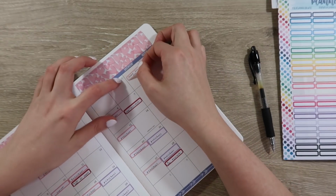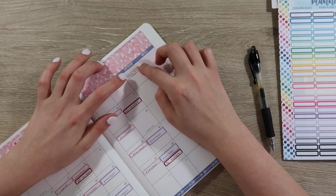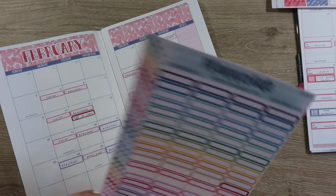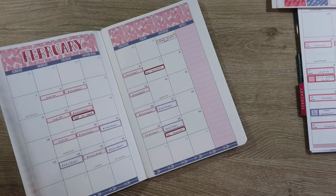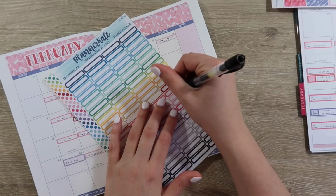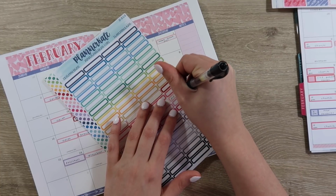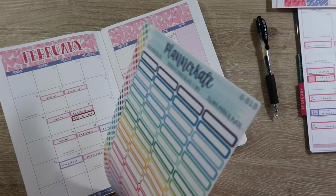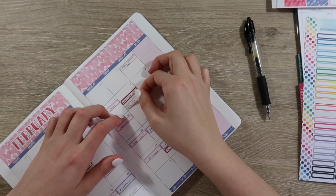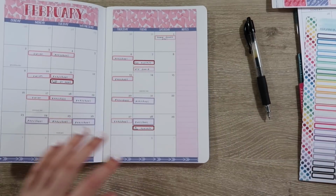Home Depot Day was here. And then we had the cousin ski trip, which did not happen, but the father-daughter dance, or daddy-daughter dance. Macy had a blast, by the way. She loved it. Okay, so that's there.